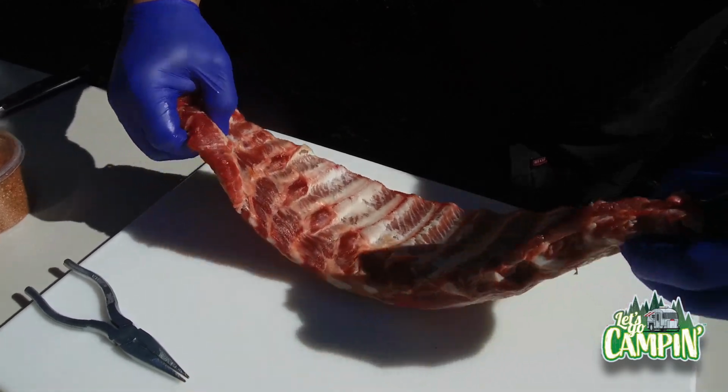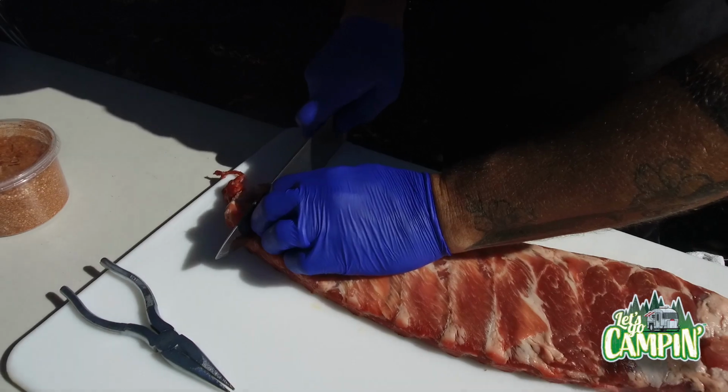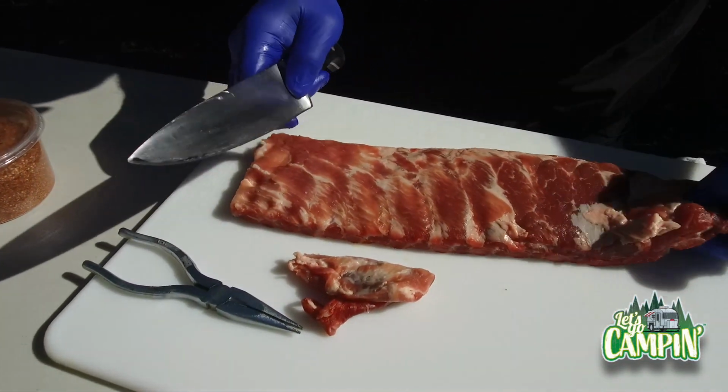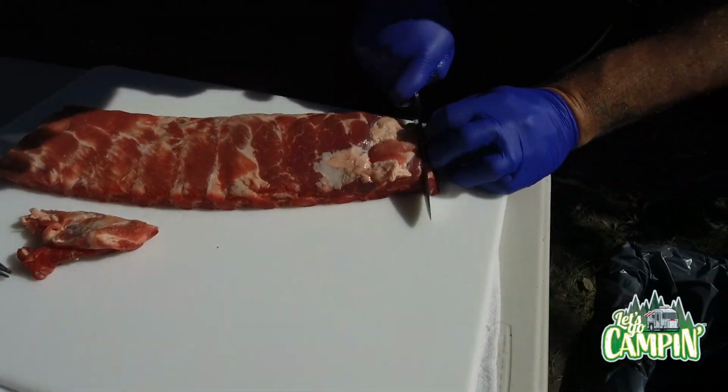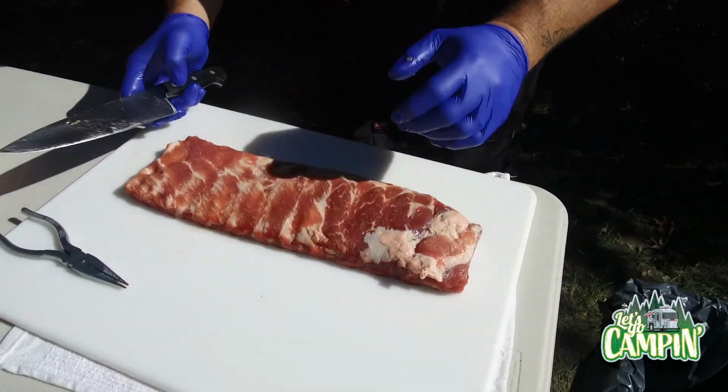The other thing you want to do is peel off these small little end pieces right here. Make it nice and pretty. You got another little bone right here. Peel that guy off right there. It's nothing but bone anyway.